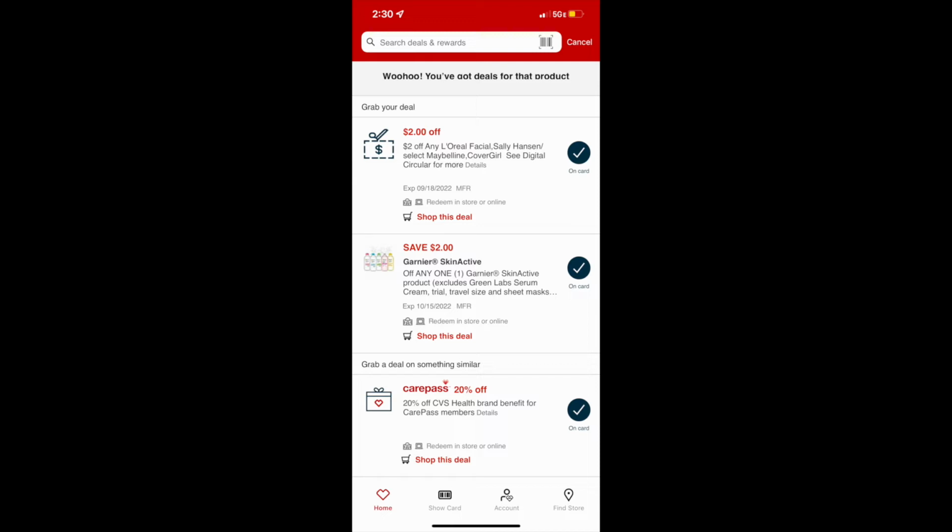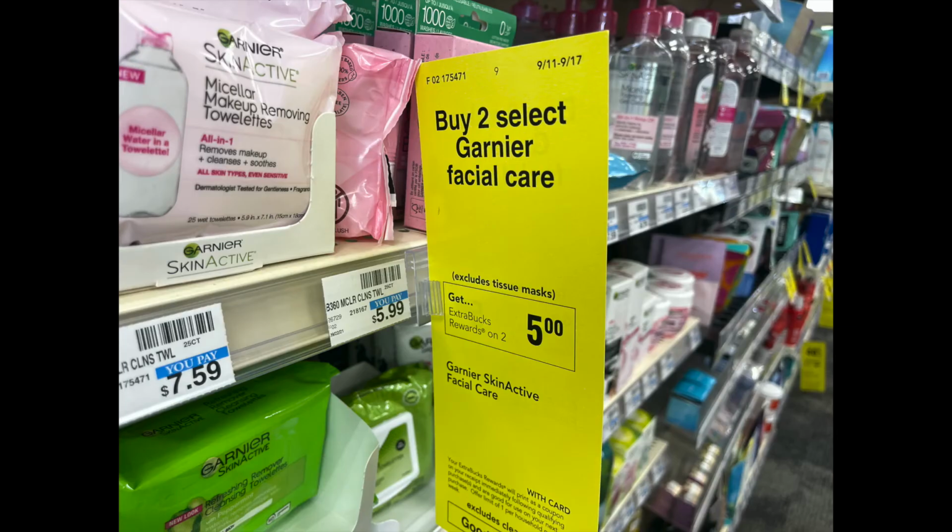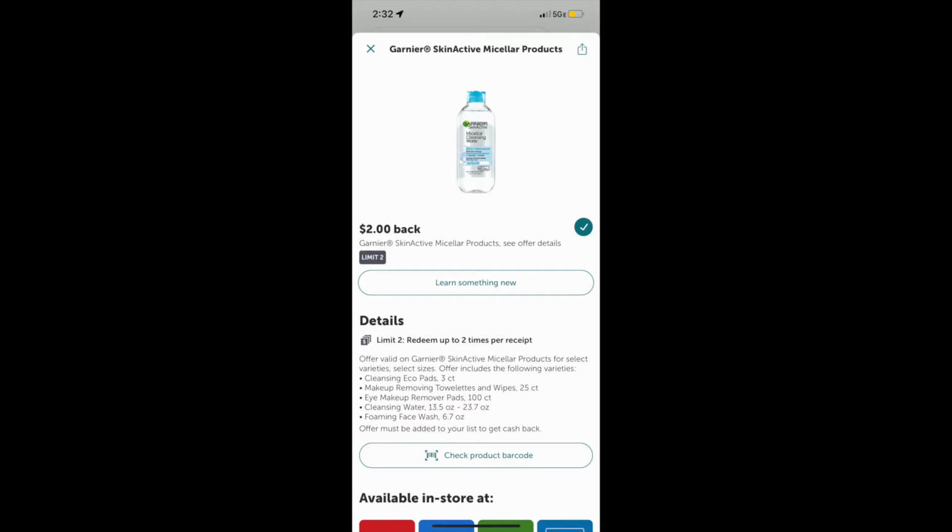There is a $2 coupon on the app, and there's also a $2 store coupon. In addition to that, you're going to get back $5 in extra care bucks when you buy 2 of the Garnier products. So that's going to bring everything down to $4.58. Then you're going to head on over to IBOTTA and submit your receipt for $2 each. That's $4 in IBOTTA rebates, which makes everything 58 cents or 29 cents each. I absolutely love these wipes, and this is an amazing deal.